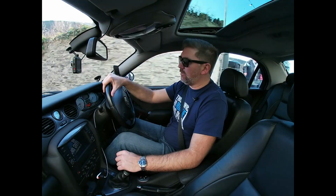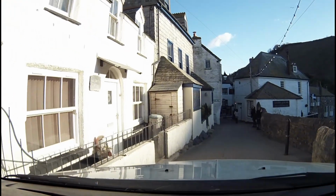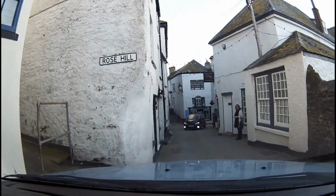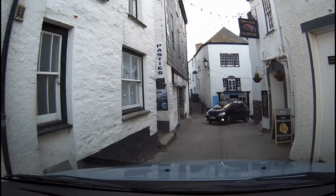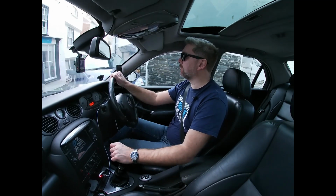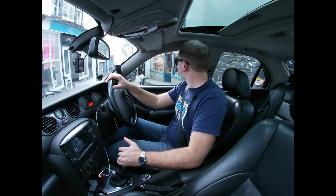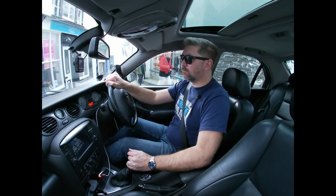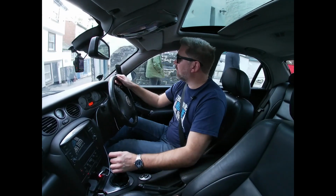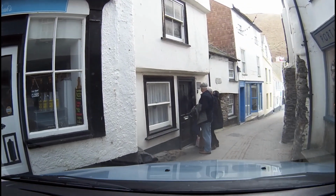Got about an hour and a half of sun left. Tintagel, Boscastle, Bude, still to go. Oh, it's tight down here. I'll go there. Thank you. It is tight here in Port Isaac. Probably shouldn't really have driven down, but we did.